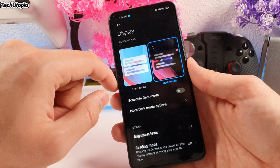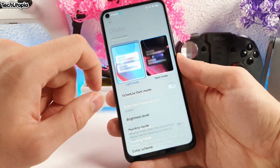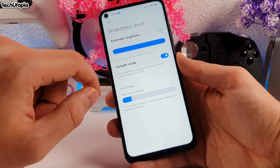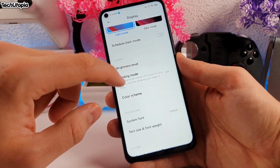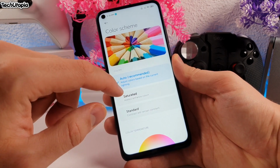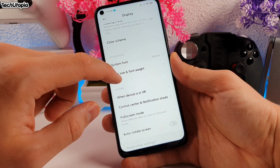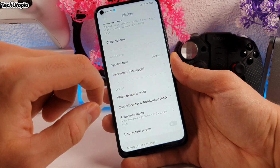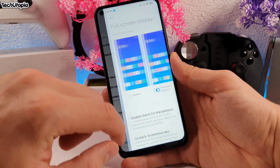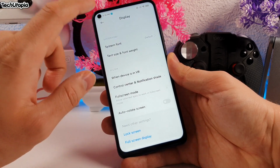Light mode or dark mode. Check this out, the dark mode. Easily, you can adjust and switch from light to dark mode. Very easy. Schedule the dark mode. Brightness level. It also has night mode or sunlight mode. You can use this, of course, outdoors also. Reading mode, color scheme. Usually, I just put it on cool. This is what I do with my phones. Let's go back here. System font, text size, and font weight. Full screen mode. Control center, notification shade. You can also control this if you want. And what else do we have here? Full screen display. Of course, if you want to use full screen gestures or buttons, it depends on you. That's it, ninjas. This is what we have in the screen.